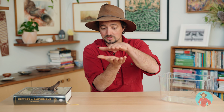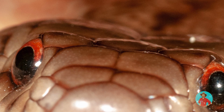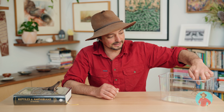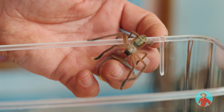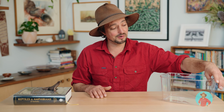You see this type of body form in other species like geckos and even small mammals. Any animal that loves getting into a tight crevice will always be dorsoventrally flattened. So we can see these beautiful long legs. Watch him move. And these long legs allow them to move very quickly over a short distance. We can expect this little spider to live for around 2 years, which is quite a long time for an invertebrate.